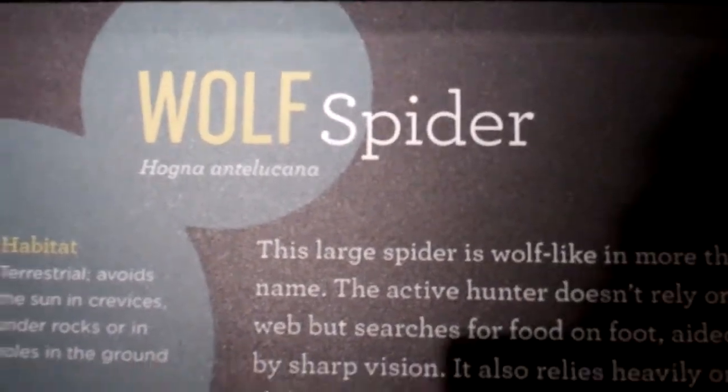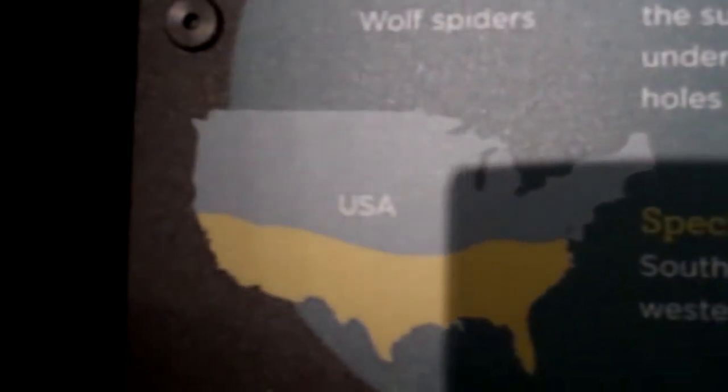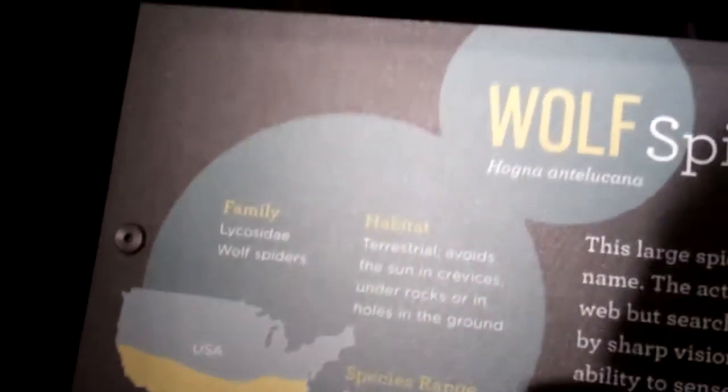Alright, here we are on location, the wolf spider. Alright, so there's the range. Luckily, we live north, and this spider likes the south. So here's the convenient arrow showing us spider is here. Alright, look at that big boy. We don't want to meet you in the middle of the night.